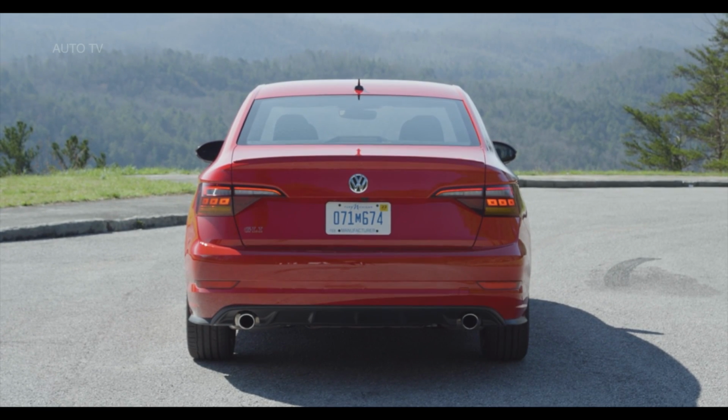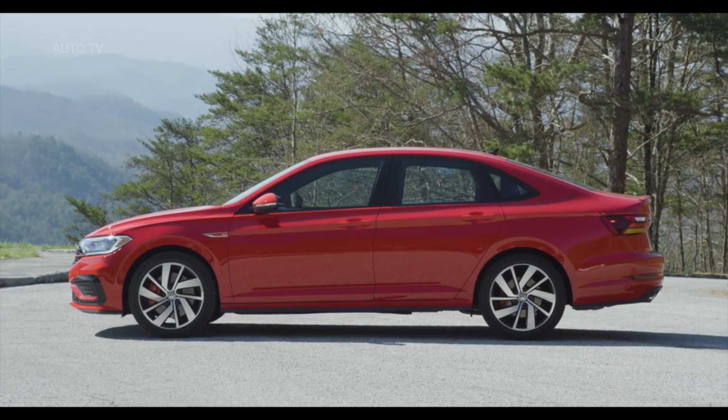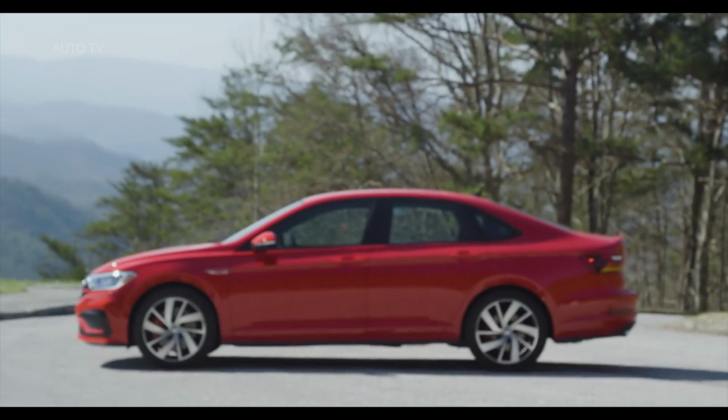Not only does it borrow from the Golf GTI, but it also takes some features from the range-topping Golf R, like the brakes. The sedan features the 13.4-inch, vented front discs which help shorten braking distance, increasing safety during spirited driving.